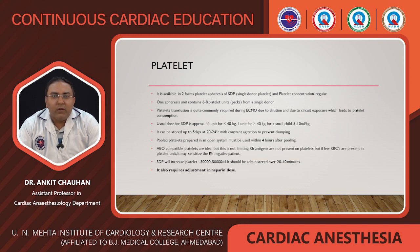platelet consumption. The usual dose of SDP is approximately half unit for less than 40 kg, 1 unit for more than 40 kg, and for smaller children it should be 5 to 10 ml per kg. It can be stored up to 5 days at 20 to 24 degrees Celsius with constant agitation to prevent clumping. Pooled platelets prepared in an open system must be used within 4 hours after pooling.